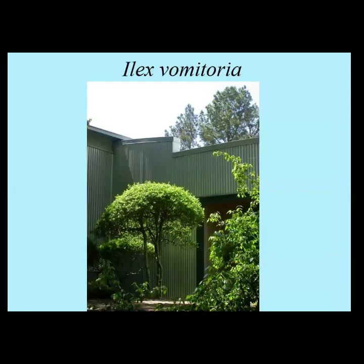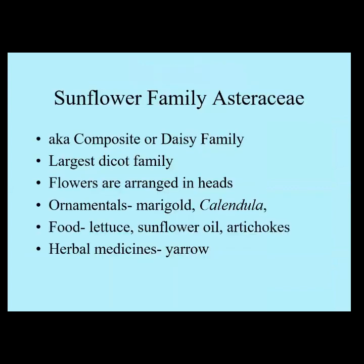Not a GMO. Landscapers are fond of it. You could make tea out of it without any real problem. What's easy to get in nurseries is more yaupon pollen. Super easy to get your hands on. Yeah. And then jumping to the sunflower family.